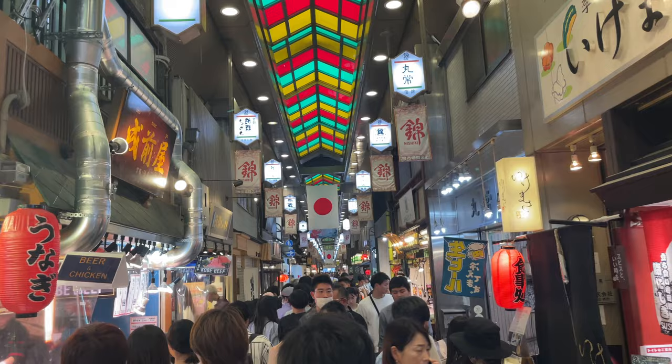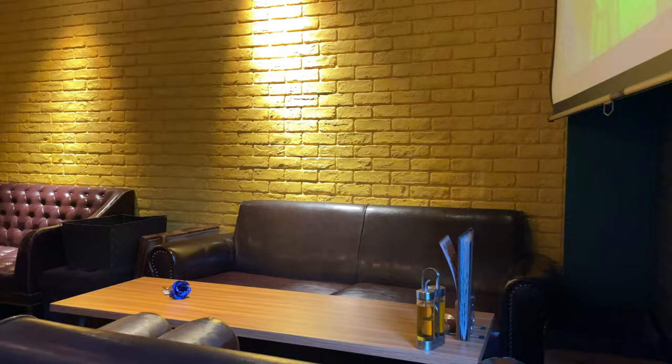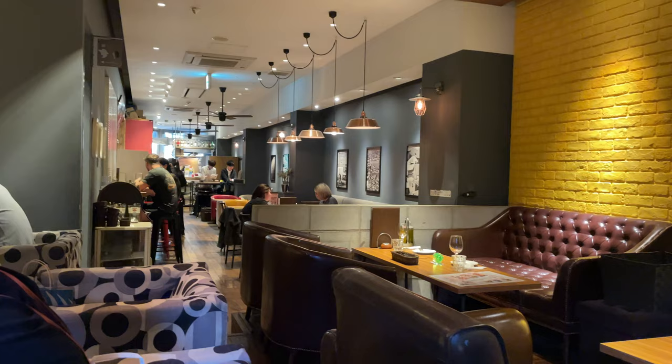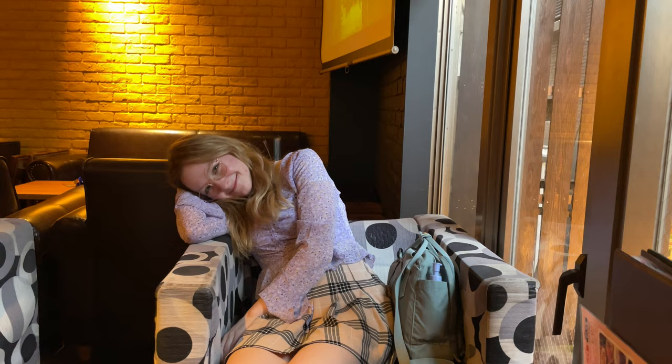Eventually, my mom and I decided that we wanted to get some dinner, not just street food, but to have a sit-down meal. So we went to this really cozy-looking Italian restaurant, and it was nice to sit down for a while after walking all day. They had these comfy armchairs and couches instead of regular chairs, which was a nice surprise.